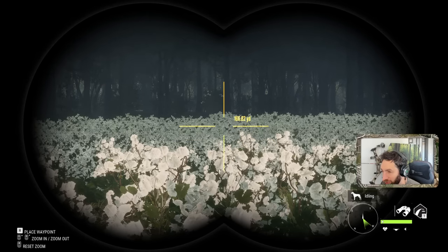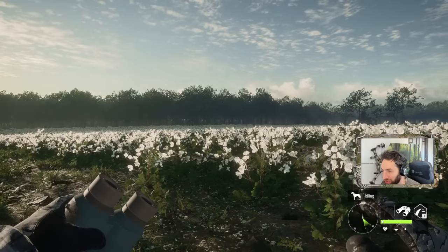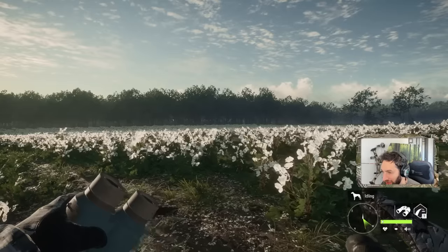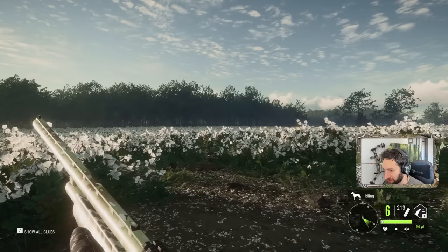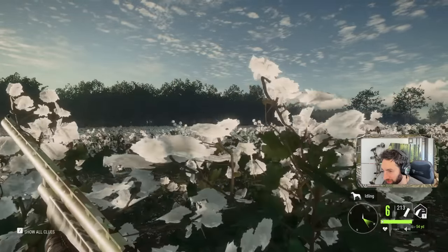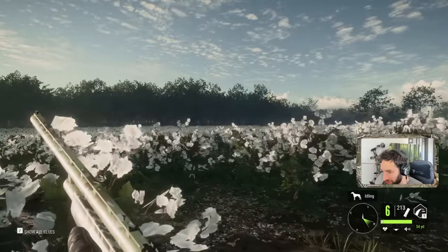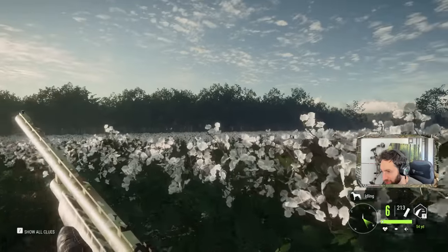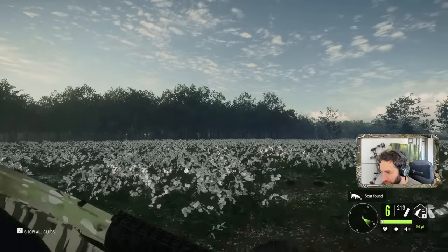Now, what we're hoping for is that they flush this direction. But what we have to do is try and swing wide left, so that we can kind of split the distance between us and that woods. And when they flush up, they should be in range. All right, so I think we're just about ready to start flushing them right now. Just want to get a little bit closer first. And right about there should be the prime location to go for them.